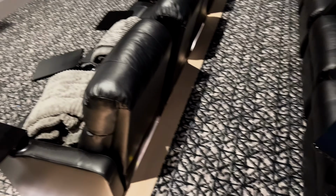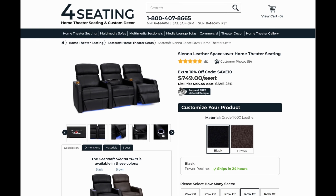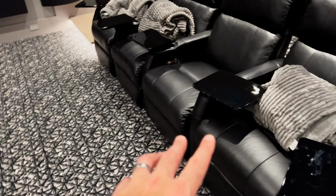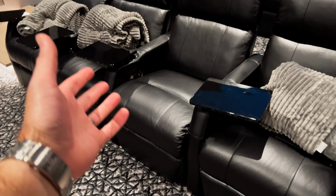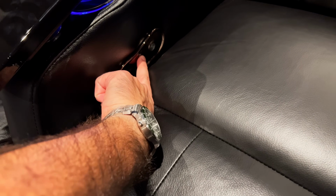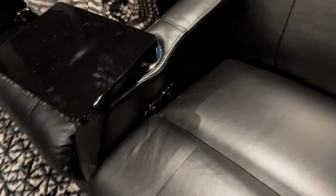So as far as seating, these are Seatcraft seats. I bought them on 4seating.com, and I think I paid about $600 or $700 per seat, which for automatic recliners, it's really not a bad deal. And obviously these are automatic. You've got buttons down here. You can actually turn on the light, and each one has a charging port. I've not used it once because I don't need to charge my phone while I'm watching a movie. I typically try to not even touch my phone while I watch movies.